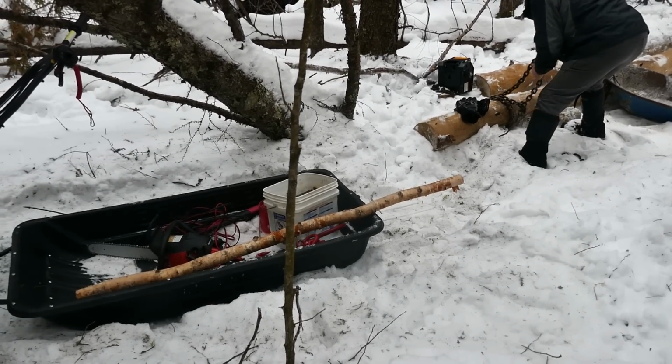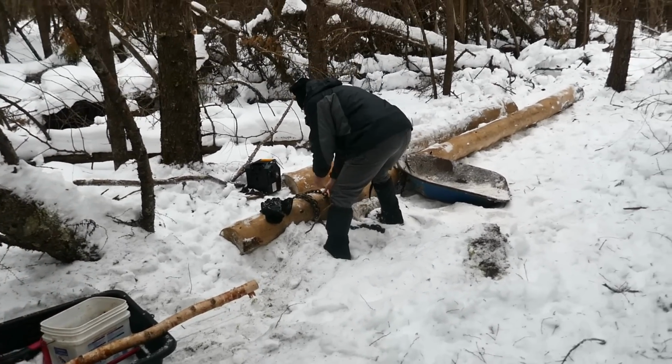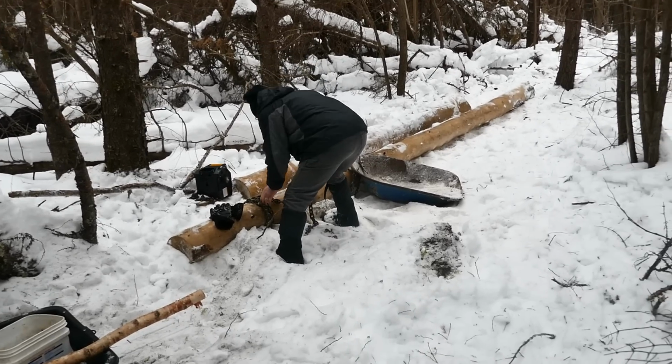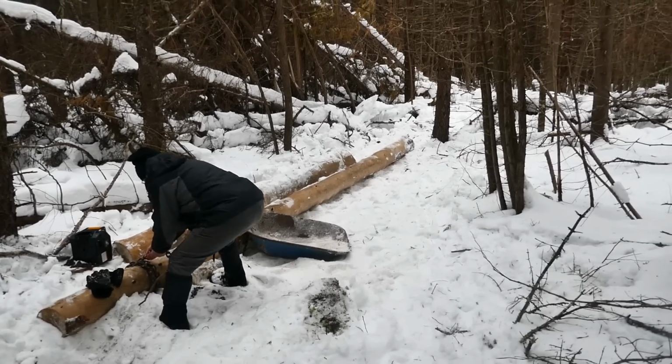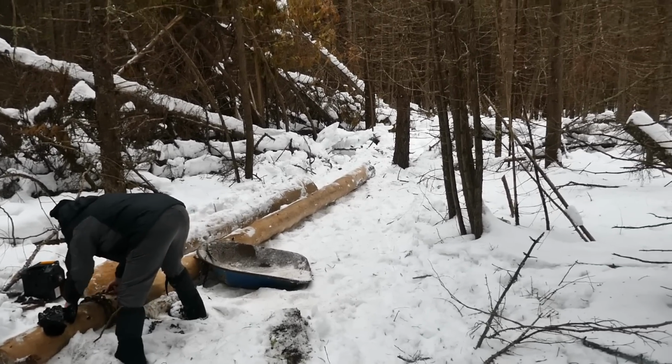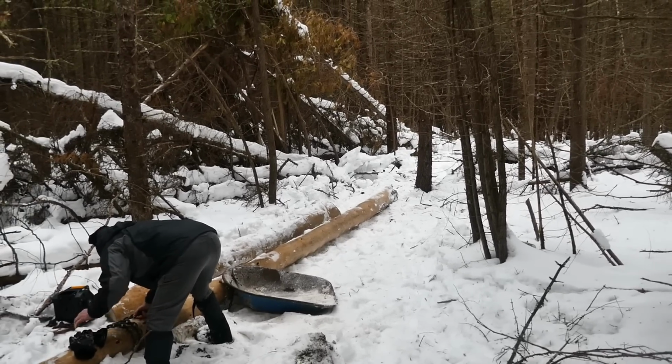We've cried uncle three times on these logs. I'll just bring the sawmill operation back here next fall, and we'll cut our floorboards right here. We got a few more logs way back in there to boot, so just a little sawmill setup out here.